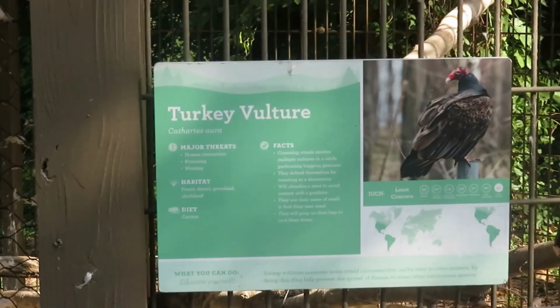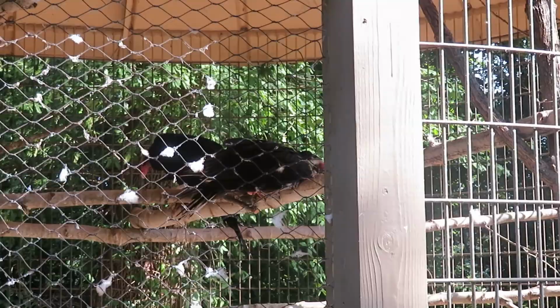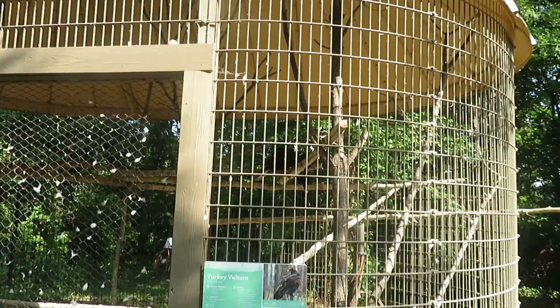Really cute. We got turkey vulture. Two of them right there. You can see two of them right there. I'm trying to get a good view of them. Right there.